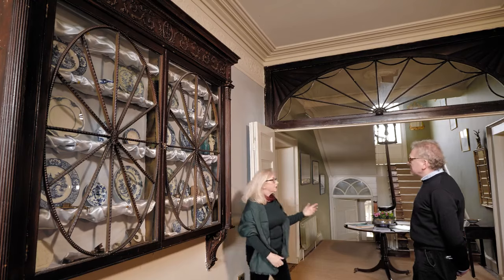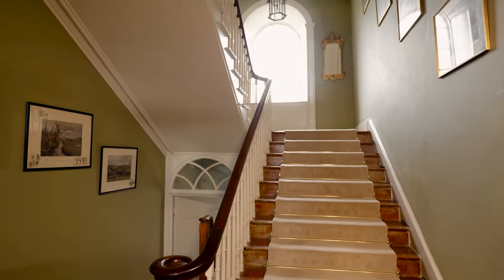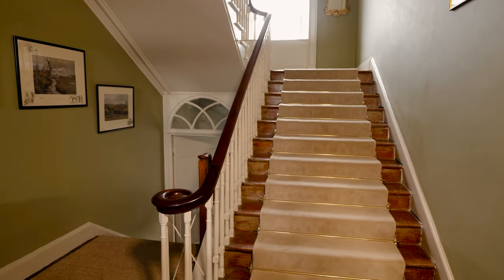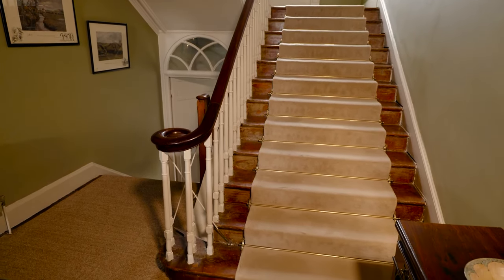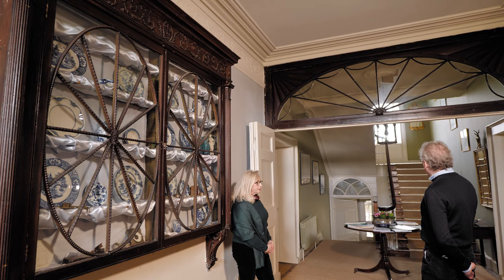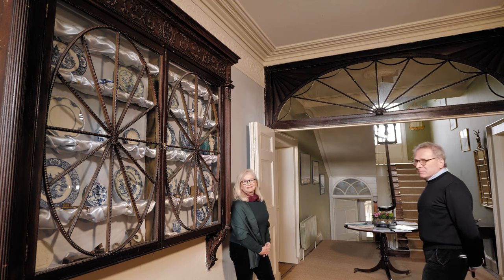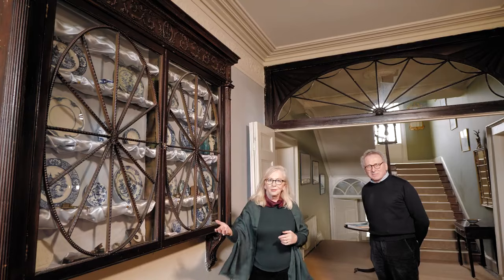So Kieran, do you want to talk about the stairs? The stairs, we reckon, is from 1810 as well, and it has a Cuban mahogany rail, and it was inserted in the return of the house. The house is basically T-shaped, so this is the leg of the T. Okay, so we're going to take you into the drawing room.